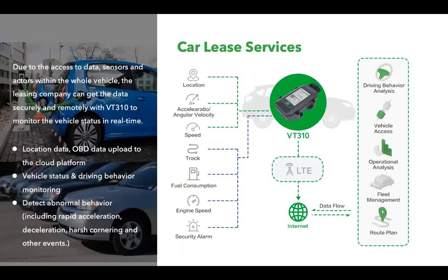Car lease services is also something our VT310 can be applied to very well, because the product can keep locating those cars. So those leasers can keep track of where the cars are very precisely at any time from anywhere, and they know the speed of the vehicle, the fuel consumption, and driving behavior. Security alarm can be transmitted to the data center if the owner wants.